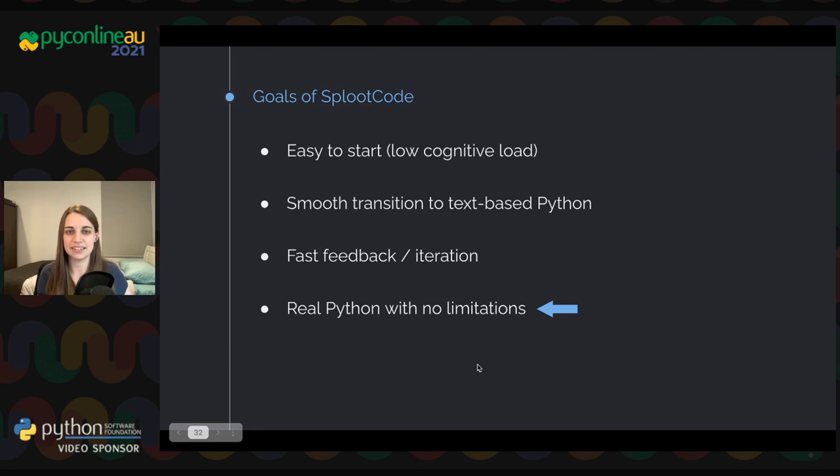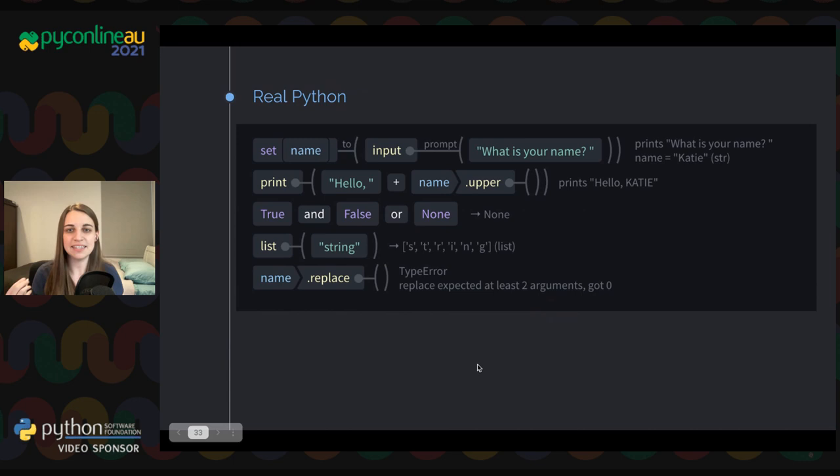But the code is as close as you can possibly get to real Python code, in the way that the operators work, in the way that you can use dot to get attributes or methods on an object. So here we can do a variable dot upper to get the uppercase version of it. We can do replace. We get the same errors that we get from Python. It does everything in the same way that Python does it because it is literally writing and running Python code.